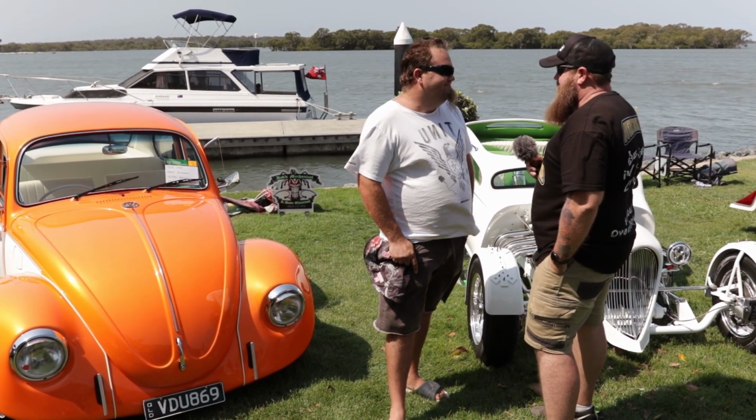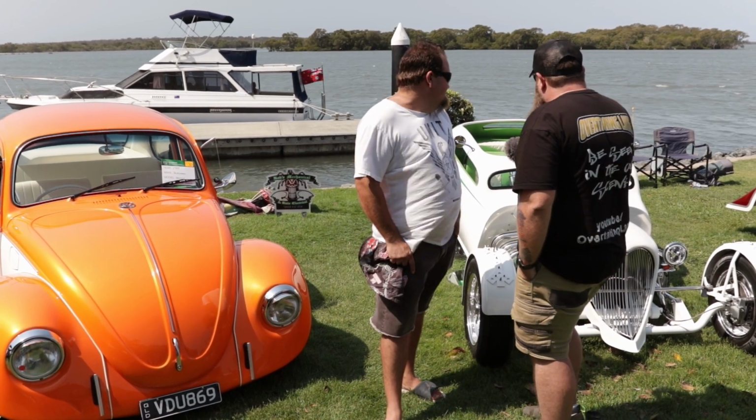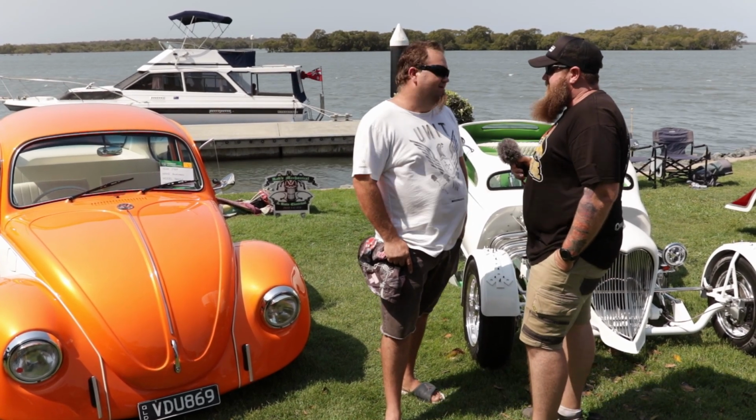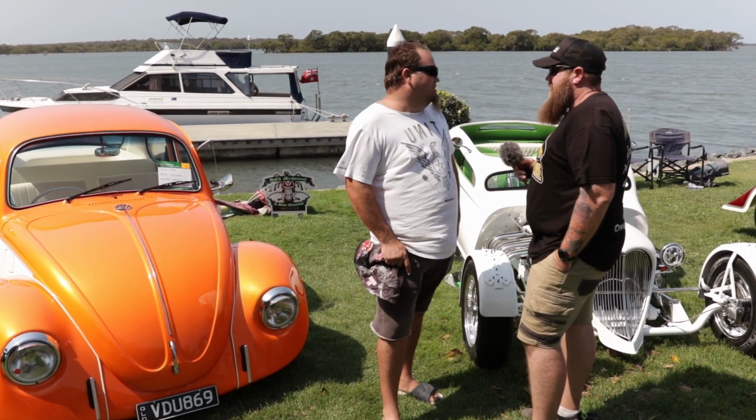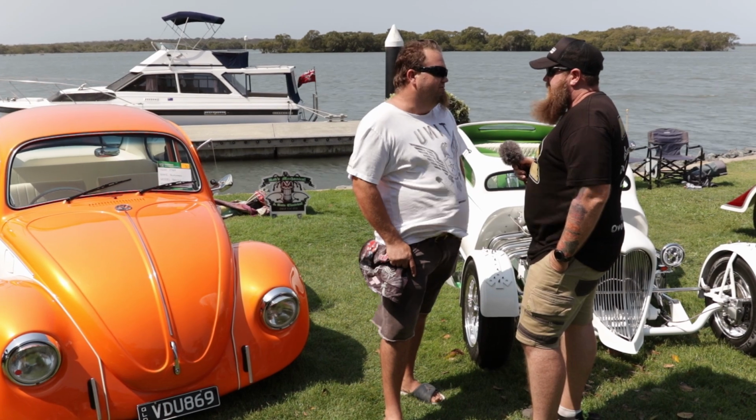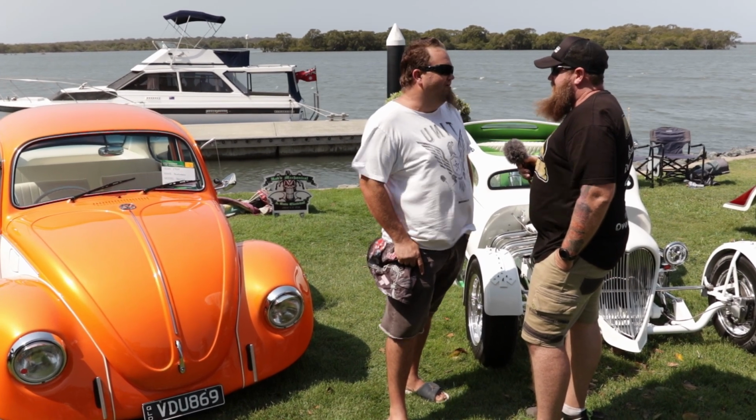Wow, mate, I am so impressed at that. Now, tell us a little bit about the car, a bit about the build. All right, so she's a fibreglass top Leno tub initially, chopped, widened, dropped. It's all steel. There's no fiberglass in it. There's a lot of bog in it, but no fiberglass.